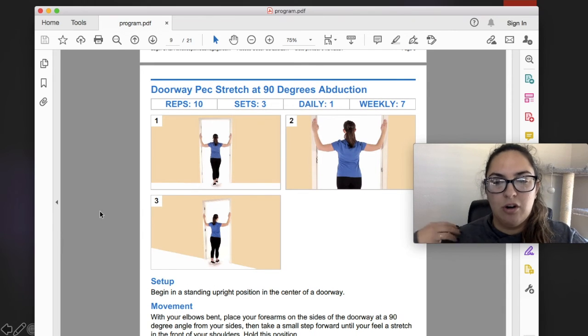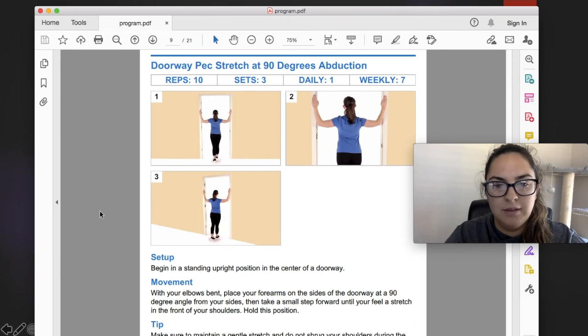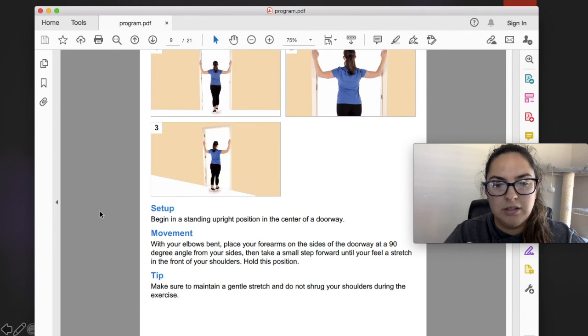Another good stretch to open that part up is a doorway pec stretch at 90 degrees. And so she's showing that to you here.